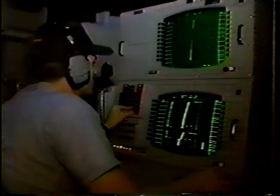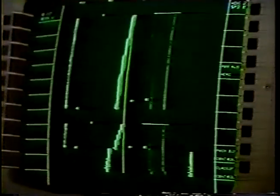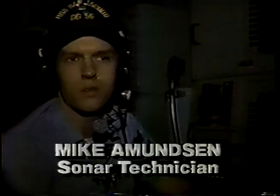At one sonar screen is a Houston man, Mike Amundsen. He is third-generation Navy and says he got interested in sonar because of research. Now he looks for and listens to ships and the subtle sounds that distinguish friends from enemies. Each ship and submarine has its own fingerprint, if you want to call it. Like each man and woman have their own fingerprints for identification purposes.